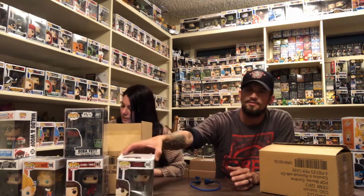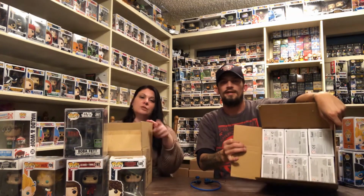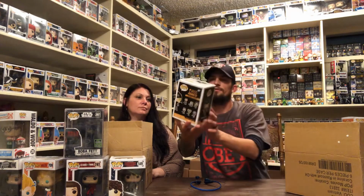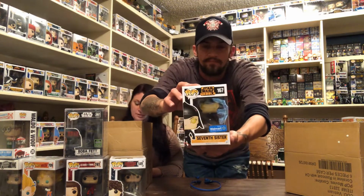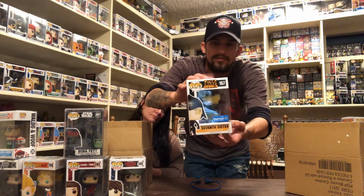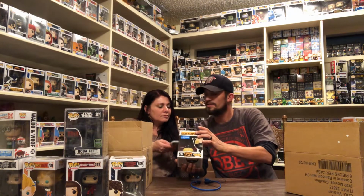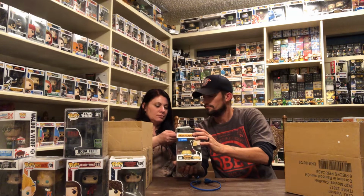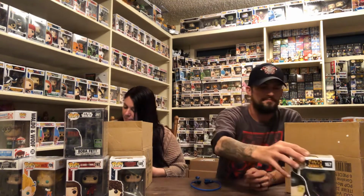$8. $8. All right. And my first one, we've opened them up where they are upside down, so we can't see either. So it's kind of like a double mystery unless you look in like you just did. I didn't even see it. All right, my first one is Seventh Sister from Star Wars Rebels. Walmart exclusive. We have a lot of Star Wars lately. Pretty cool looking pop. I think this is from the cartoon Star Wars Rebels, and it is a 2016 pop. $8. $8.